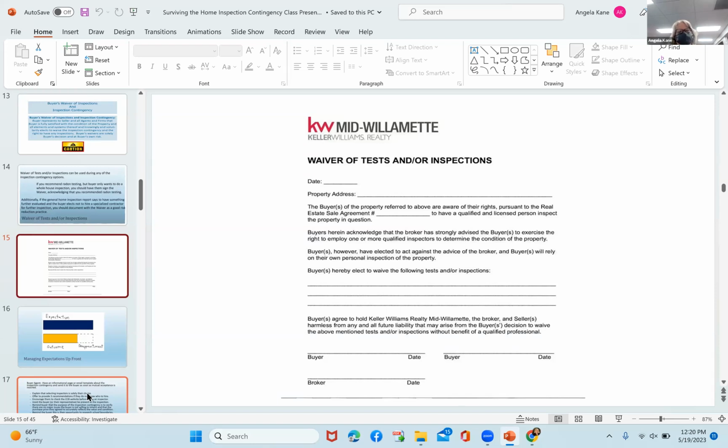So this is a risk reduction liability tool. And anytime your buyer is waiving inspections, I require that you provide this form so that I know that they have the right to have inspections and they're knowingly waiving it.